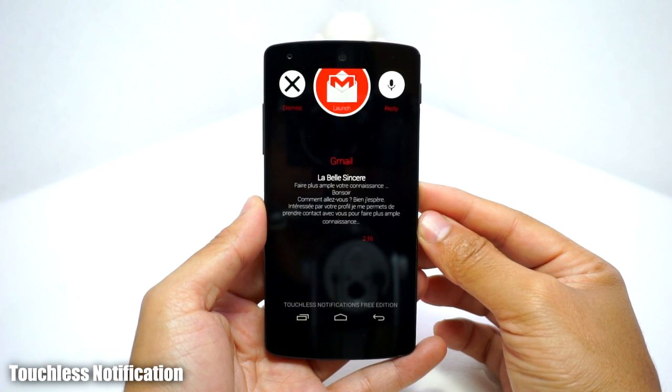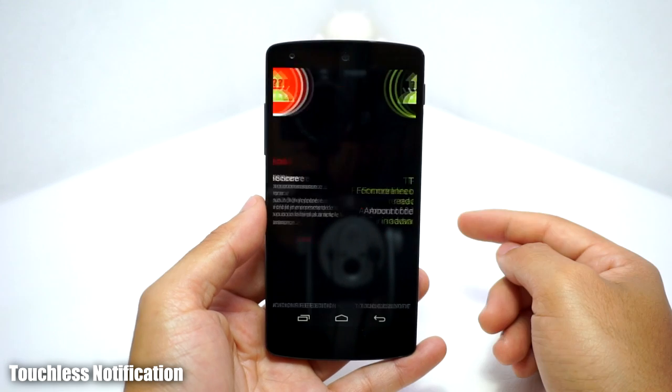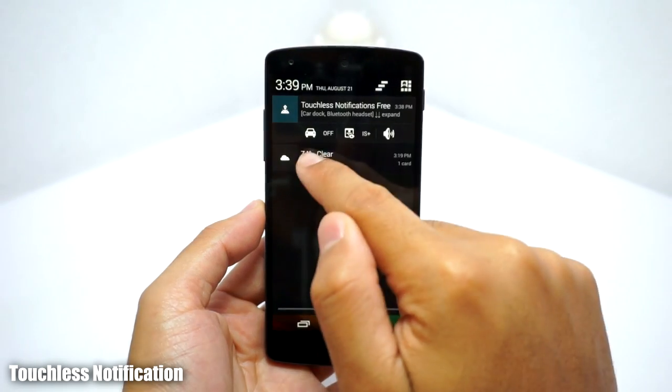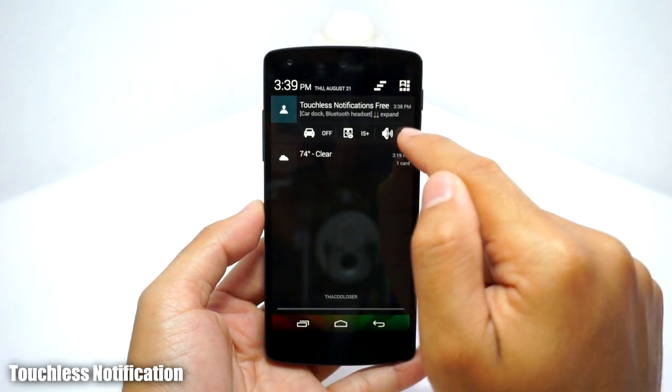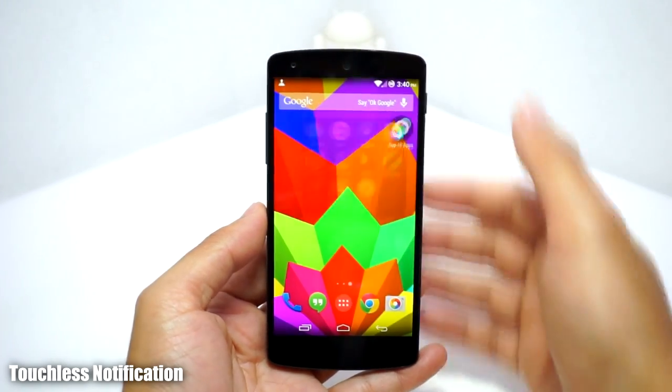LaBelle Sincere sent you a Gmail message about 2 hours ago, at 2:16, saying fair plus. So it's reading it out to you, and you get the response, 4 more lines of Hangouts to be. Then here we got the car mode, here we have a different mode, and here we have the reading out loud. I'm probably not doing the application too much justice, but definitely go try it out for yourself.